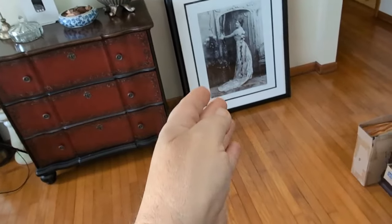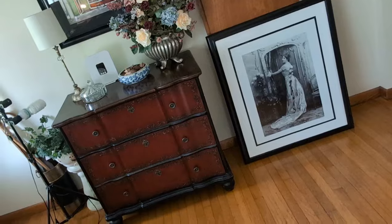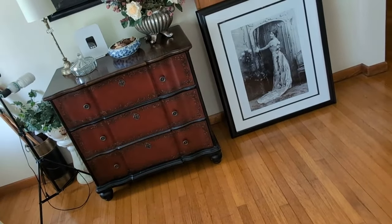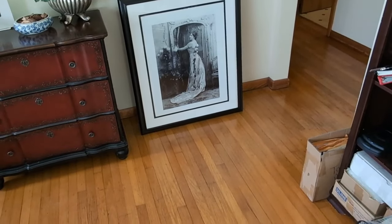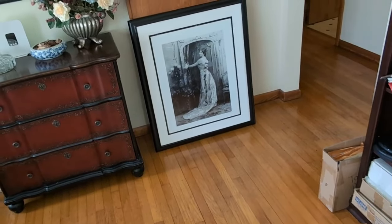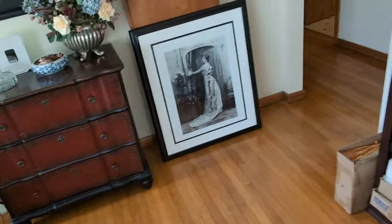I like it. Lily Langtree, the Jersey Lily, I'll get her up above my desk. If you ever watched Judge Roy Bean, the old one, made in the 70s, Judge Roy Bean was in love with Lily Langtree, and that was one of my favorite movies of all time, and so I got this big thing of Lily Langtree.